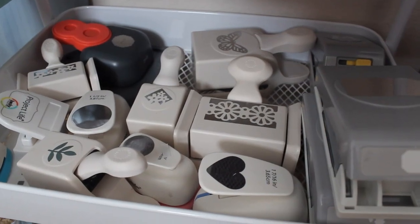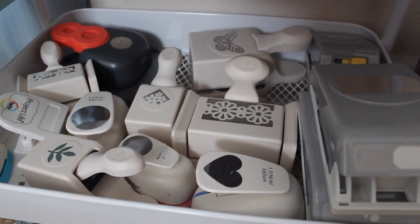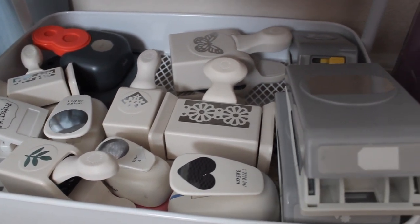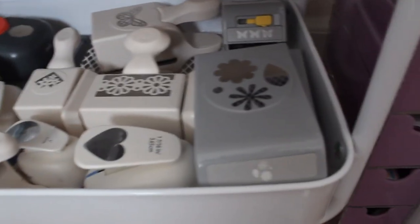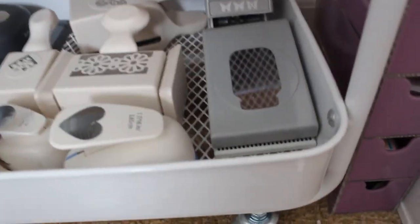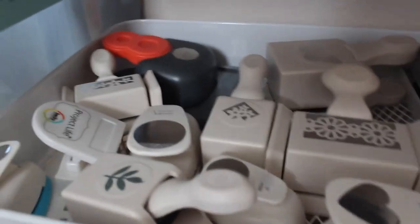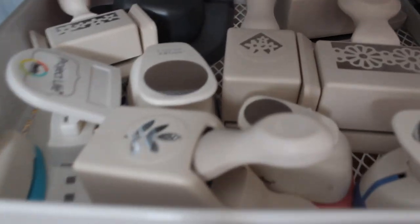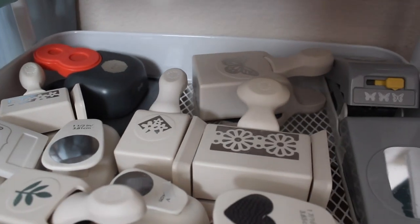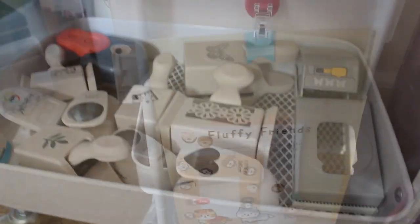So underneath here are just a bunch of my punches that I love to use on a regular basis. And so I have a bunch of these big ones, some of these, and we have those butterflies, and then some florals. I really like this one. I use that for my junk journals. And then the usual shapes with the circles and the hearts.